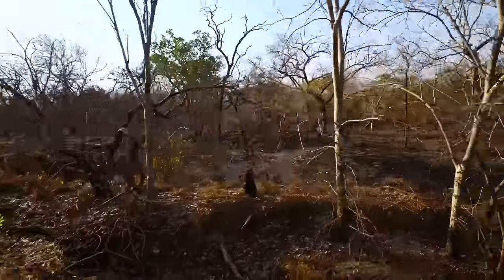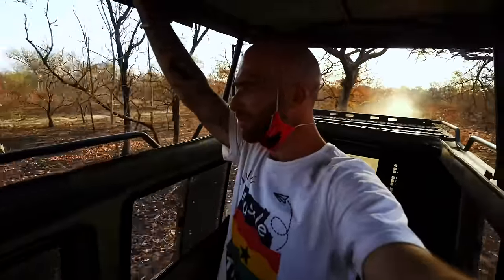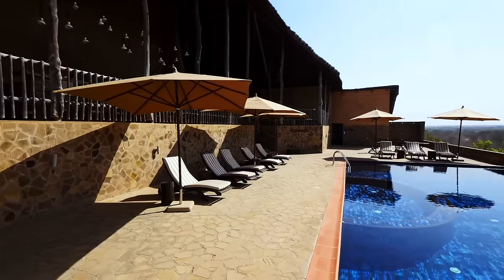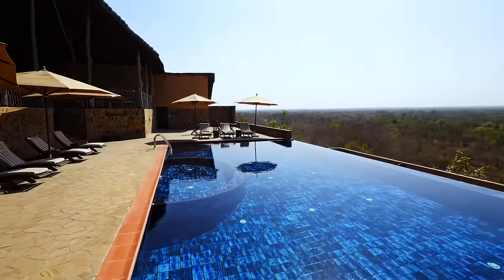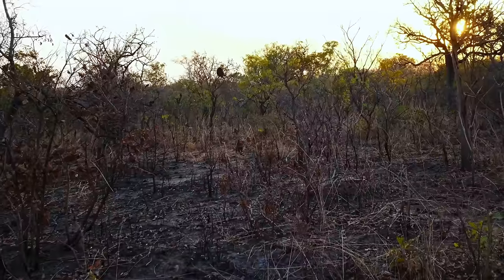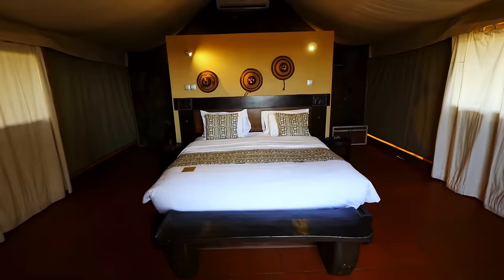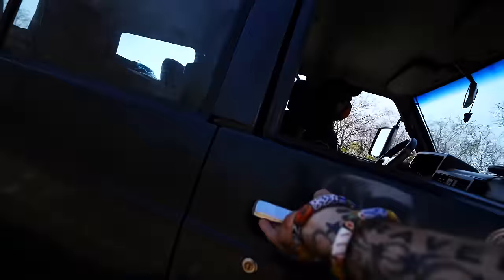Buffalo, monkeys, crocs, elephants. I'm so excited. I'm staying here at the Zaina Lodge, which is one of the first luxurious wildlife camps in West Africa, and from here we're gonna explore, right? We're gonna get on a game drive right now at 3:30. We're gonna see my room and we're gonna eat some dinner.